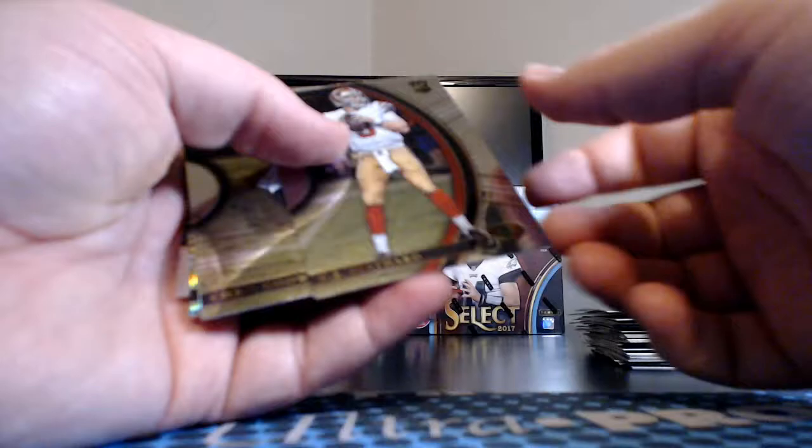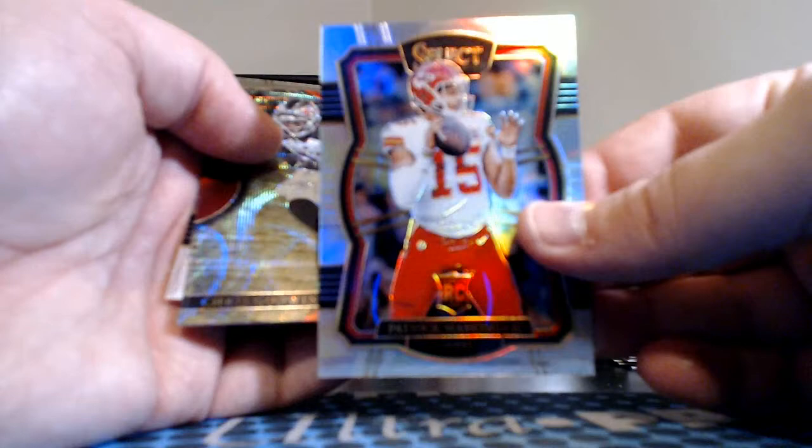Jeff Garcia, tiered base. Wayne Gallman, rookie. Refractor rookie of Adoree Jackson for the Titans. Ward Dunn. C.J. Beathard and Chris Godwin. Refractor rookie of Pat Mahomes. Probably a few bucks right now. Pat Mahomes is about as hot as it gets at the moment.